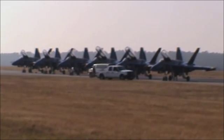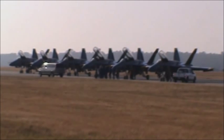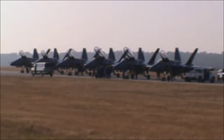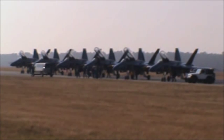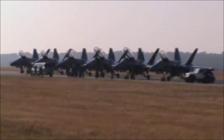Well, ladies and gentlemen, that wraps up this part of the flying. Let me tell you what's going to happen right now and in the next hour or so. Back at the performance stage, way off the show left, we've got the Navy Band from New Orleans, Crescent City, performing. We also have the New Eldorados. They're going to be performing at the stage back to show left almost immediately.